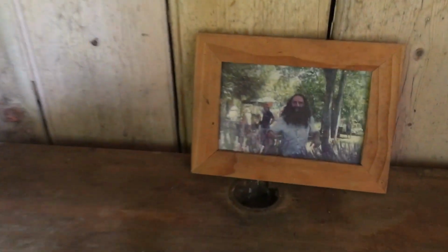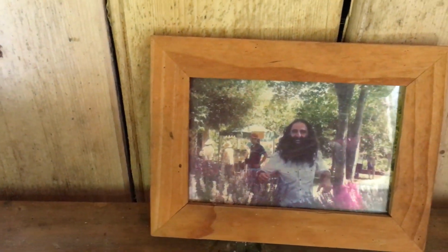Yes. Oh, there's Costa. Wait on, let me get it. There's Costa here. There he is. An aerial photo of Lavandula.